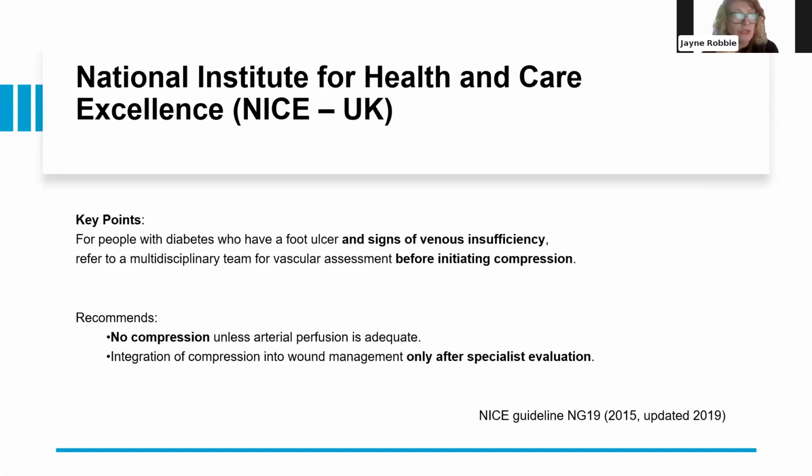NICE also goes on to state no compression unless arterial perfusion is adequate. So a bit like the statement before where it said significant, we have this term adequate, and what does adequate mean? And that we should integrate compression into wound management only after a specialist evaluation. So again, this comes down to using your MDT.